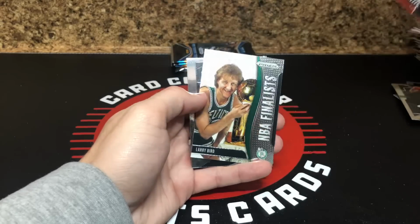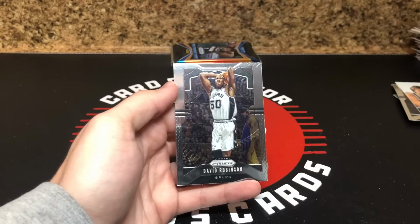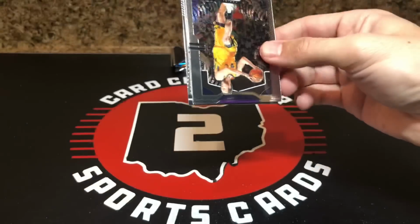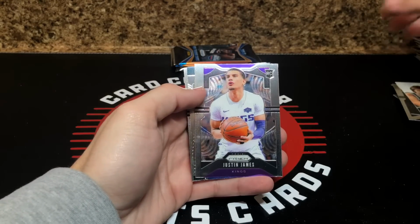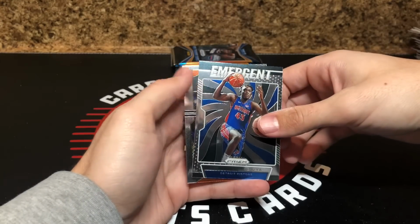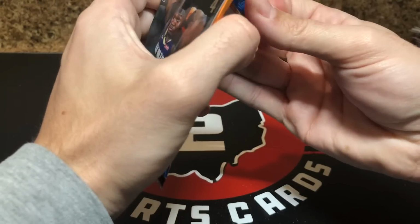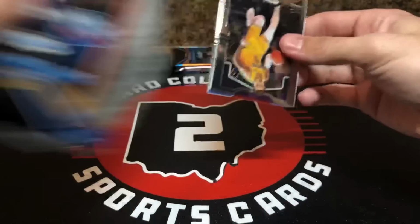Finalists. Larry Legend. These are good looking cards. I do like those, actually. David Robinson. Justin James for the Kings. Soku, I'm not sure how you pronounce it. And then D-Book. Still no Zion. Couple packs left.